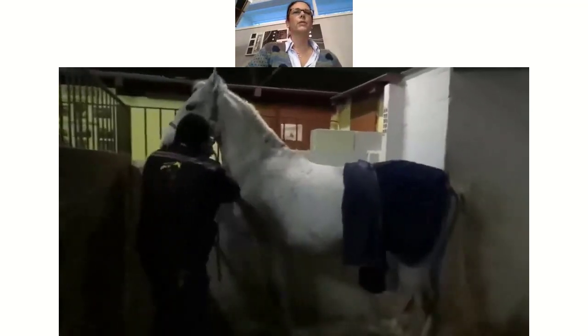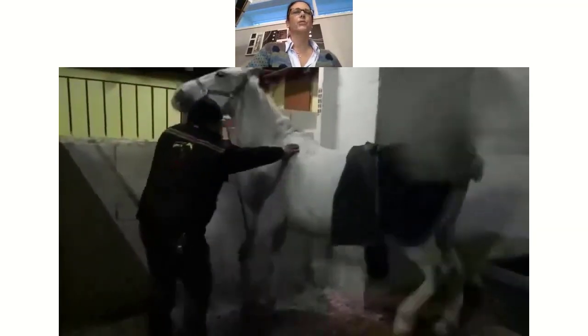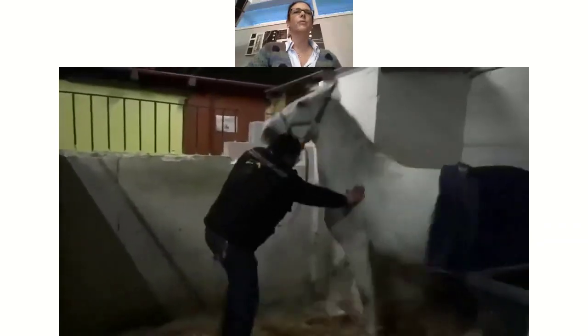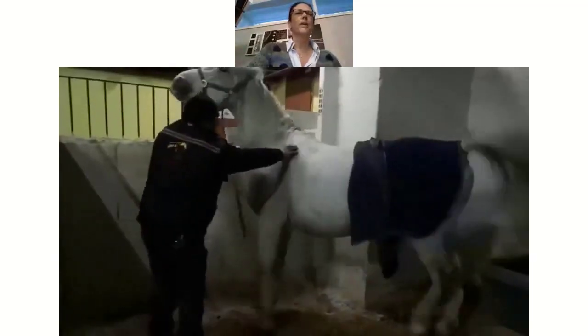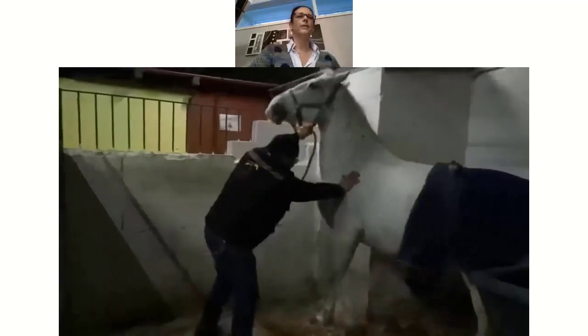This was before the treatment. It was really very, very dangerous to get at him. He tried to kick also with the hind legs, to jump. It was really very, very difficult to help this horse.